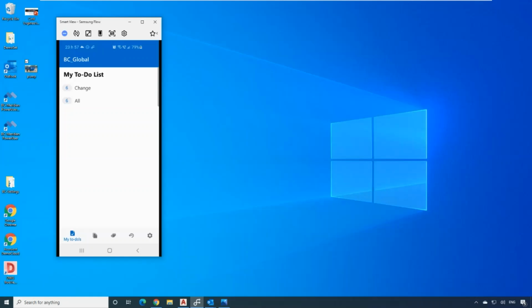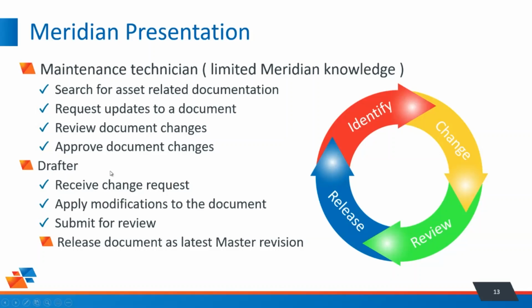So let's go back to our PowerPoint. We can now see that we have reviewed our document change. We have approved the document change. We've done all of these tasks.